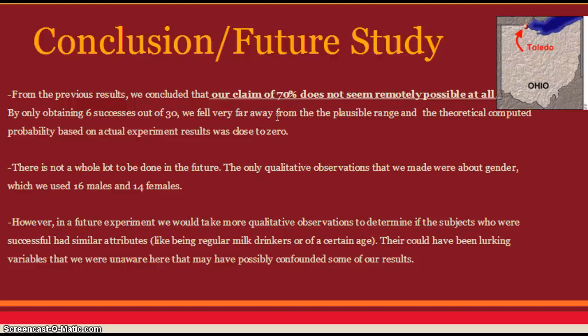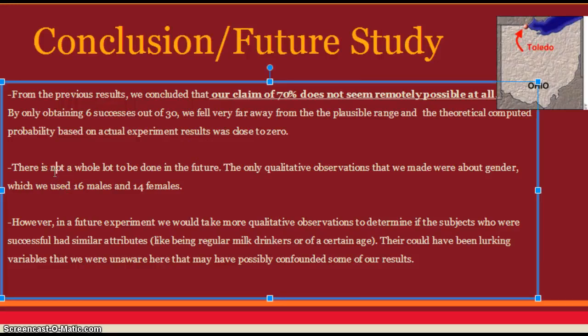But it's okay. There's not a whole lot really to be done in the future for this. The qualitative observations that we made were only about gender, and it was pretty random: 16 males, 16 females, about half and half. I don't really think that confounded or affected the results that much, but maybe in the future, as I said before, also blocking by certain attributes, either regular milk drinkers or people of a certain age, as I know a lot of younger people could tell the difference between milks, as I've seen in my life, or regular milk drinkers. So maybe using all of them, or blocking using regular milk drinkers or people under a certain age.